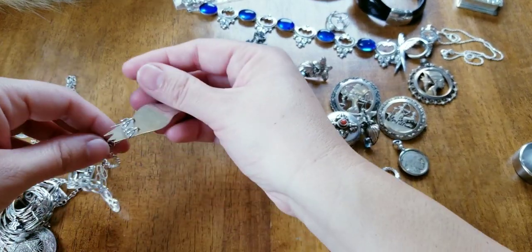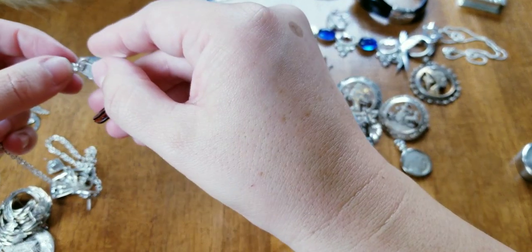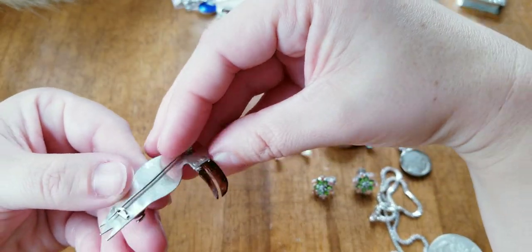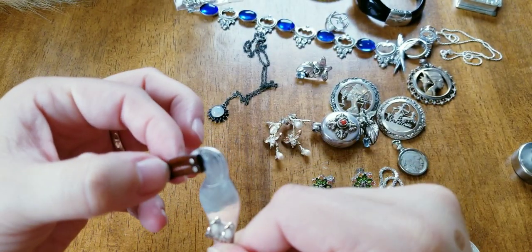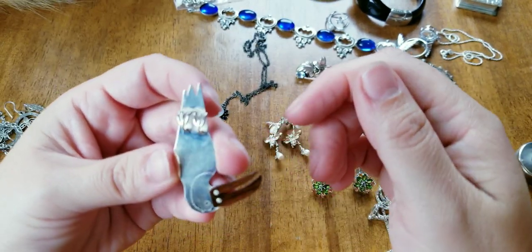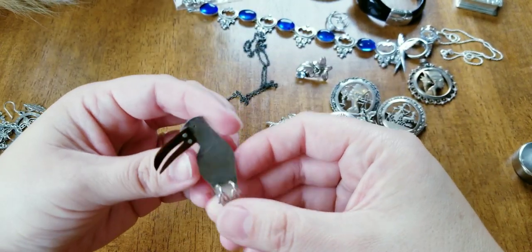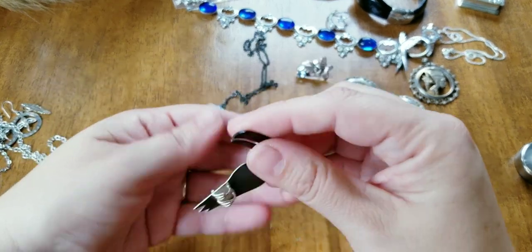I like this little guy right here. He is everything. And this is stuck. So this is an artisan made pen. It looks like the beak is made out of leather. And you could actually, I mean, unless you want to wear a bird upside down, you could put a chain through its feet. You know, convert it, I guess.